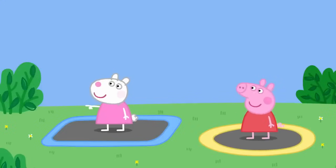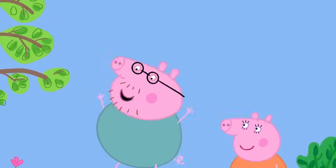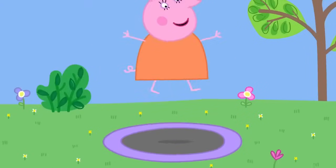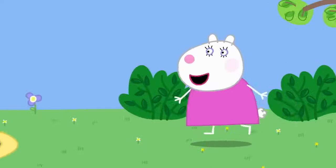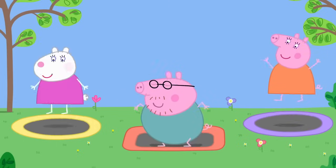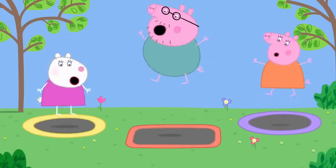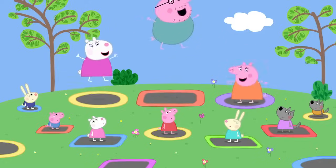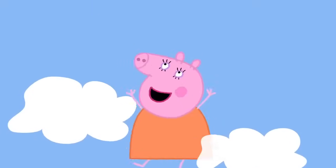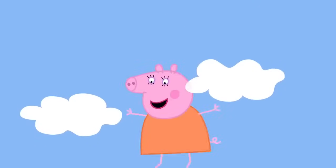Look, Peppa, your daddy is on a trampoline. Are you sure that's a good idea, Daddy Pig? I know what I'm doing. I want to go too. And me. Hey! Grown-ups are bouncing on the trampolines. Bounce, bounce, bounce, bouncing up so high. Bounce, bounce, bounce, bouncing in the sky. Mummy Pig is bouncing really high. Bouncing up so high! Not too high, Mummy Pig! Bouncing in the sky!